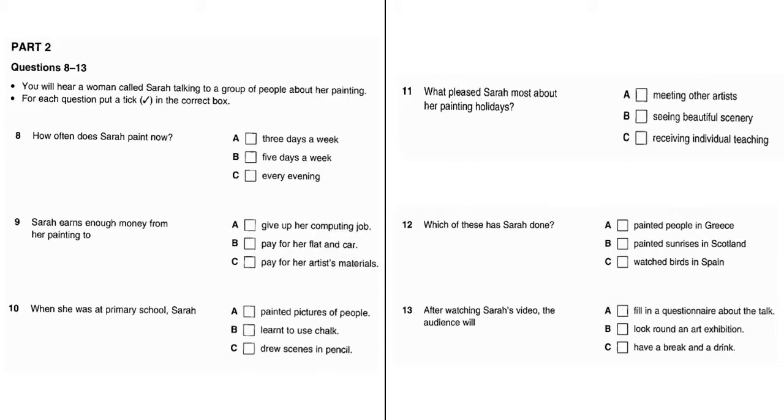I'd love to give up my job and spend all my time painting, but I work with computers and I earn more that way. I do make some money from selling my pictures, enough to pay for all my paint, brushes and paper, and a few art lessons. I'd love to go to art college full time for 3 years, but I've got all the rent on my flat to pay and a car to run.